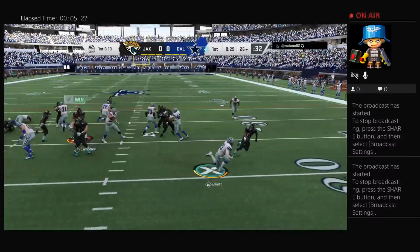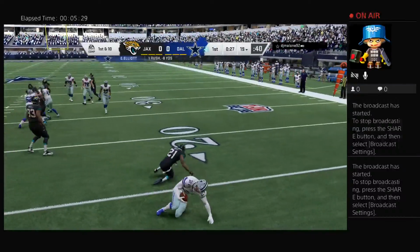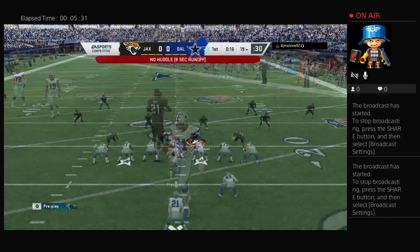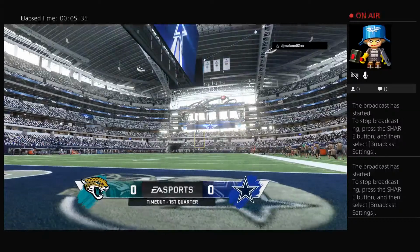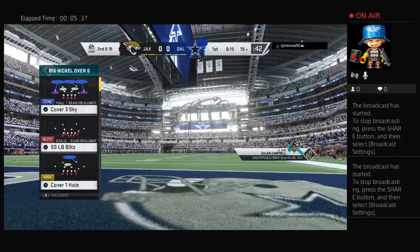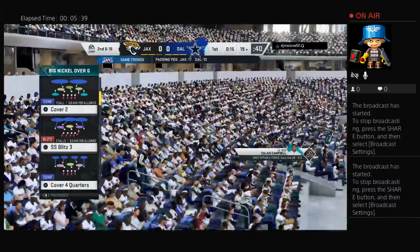Here's the first carry for Ezekiel Elliott. And he will lose yardage on the play, back at his own 19-yard line. That's going to go as a loss of a full 8 yards. And it sets him back for 2nd down.